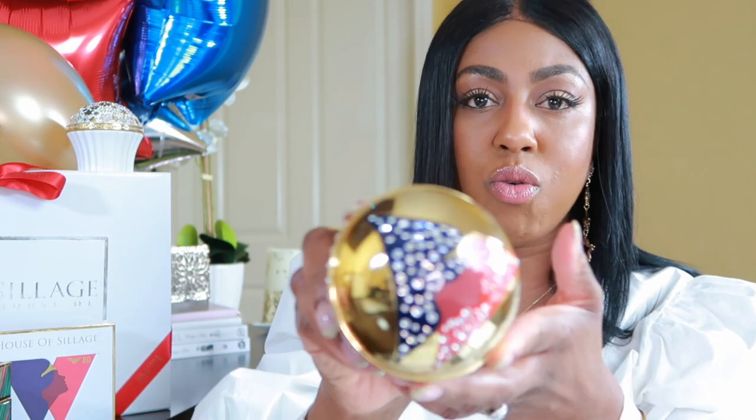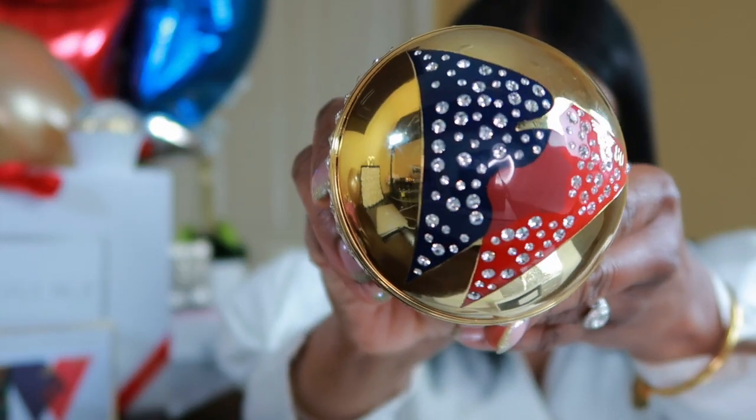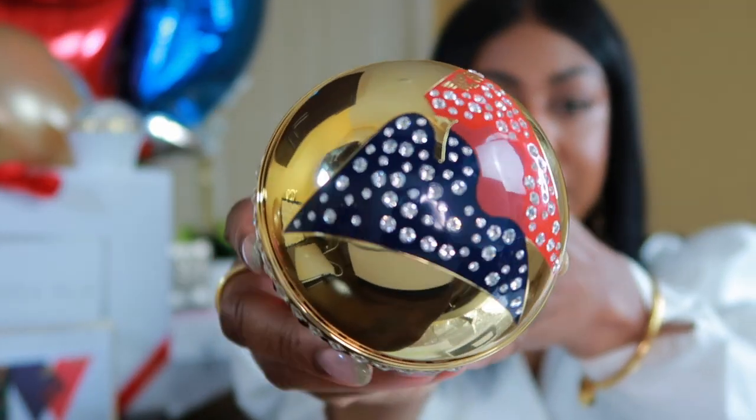So somebody like her would absolutely love this. And like I said, it's jewelry at this point. It's just beautiful, beautiful jewelry. This is the new limited edition, anniversary edition.